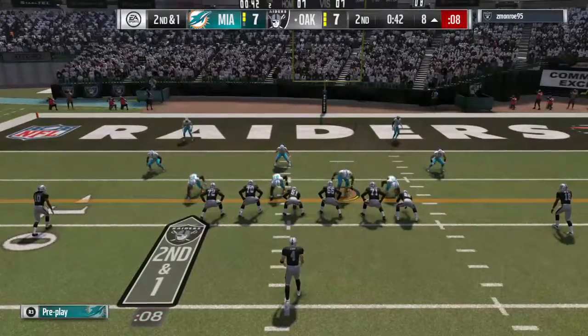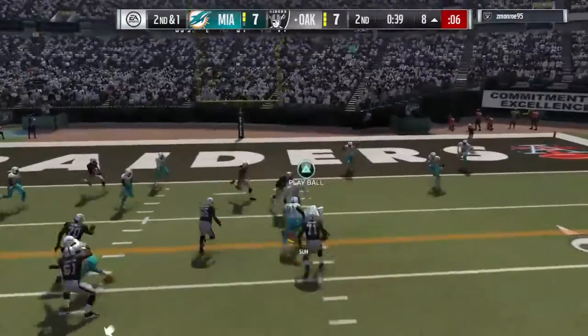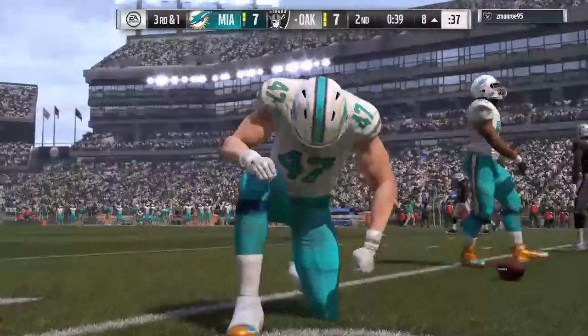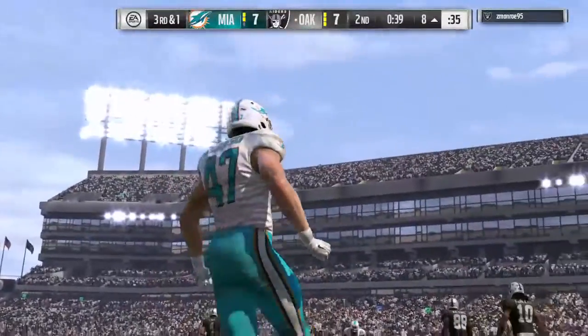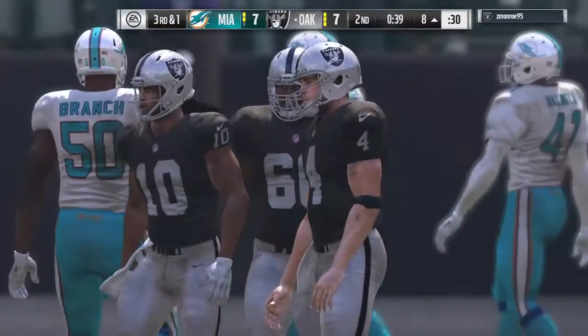They come up in an empty set, 4 wide receivers, 1 tight end. Carr. Oh, he almost had it. Already with 1 interception, just missing his second there. Well, he just threw an interception last drive, nearly another pick.